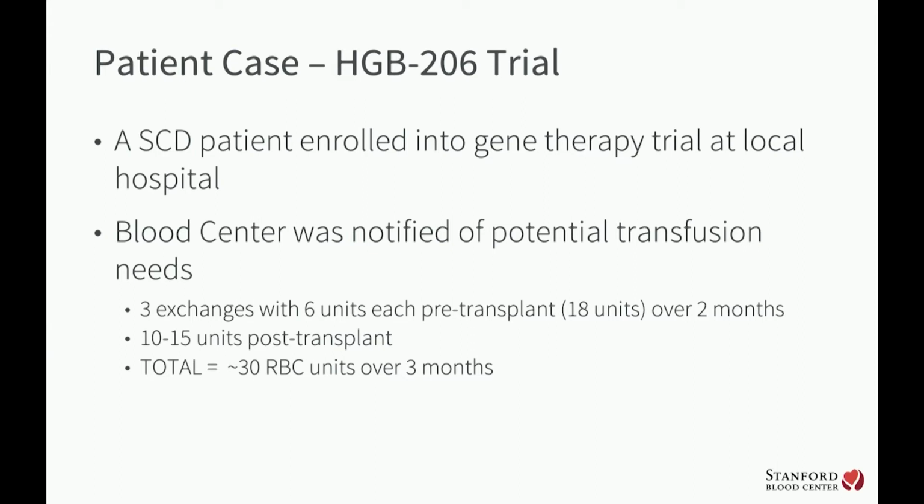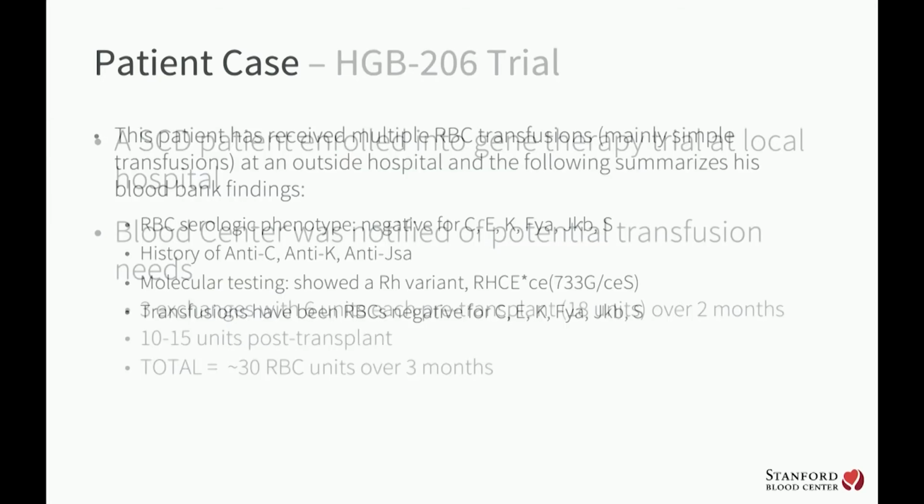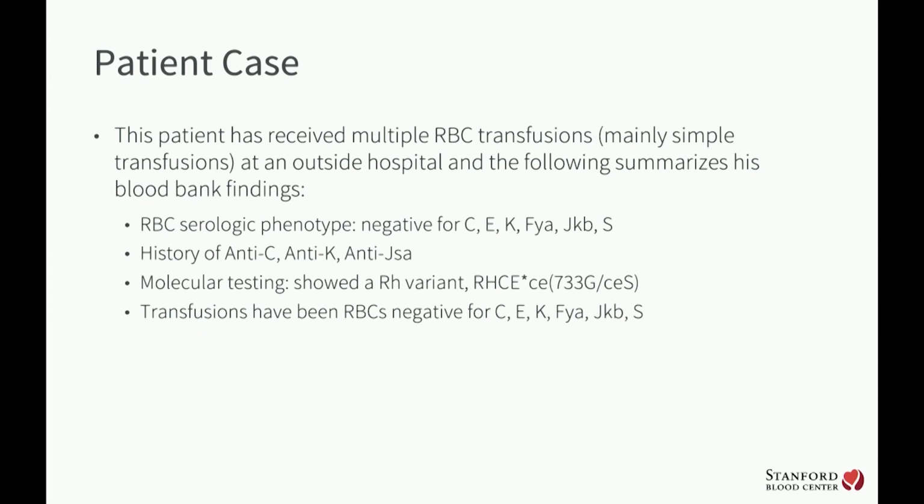And so we knew that there was going to be 3 exchanges with 6 units each, so 18 units over 2 months, plus we needed 10 to 15 units post-transplant, which meant 30 units over a 3-month period. And this patient really needed, this is actually typical for sickle cell patients, not only ABO match, but match for big C, big E, Kel, Duffy A, JKB-S. And it's found in maybe like 20% of African Americans.